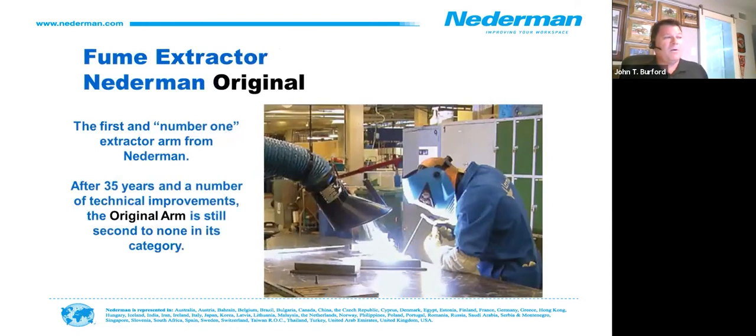Here's a nice image of our original arm, which is a little over 35 years old now. You can see the source capture there. That welder's running with a stick. Sticks are very dirty. They're prevalent in training in schools. We absolutely suggest that if you're doing any sort of CTE, let's discuss fume extraction. Filtration is often governed by local areas, but extraction is absolutely critical.